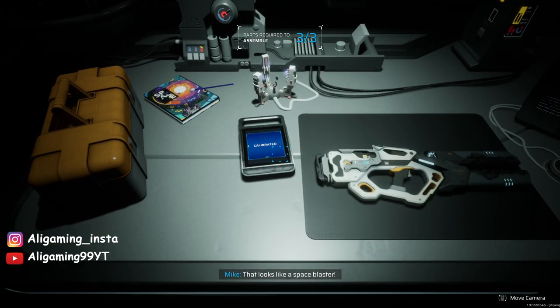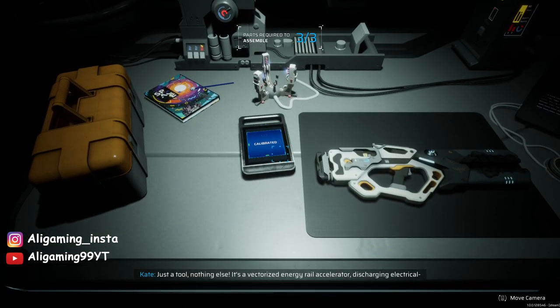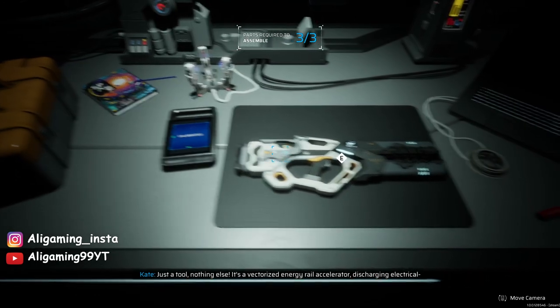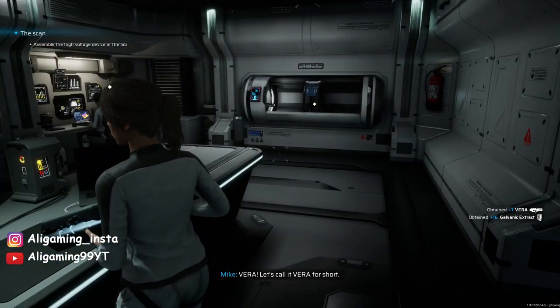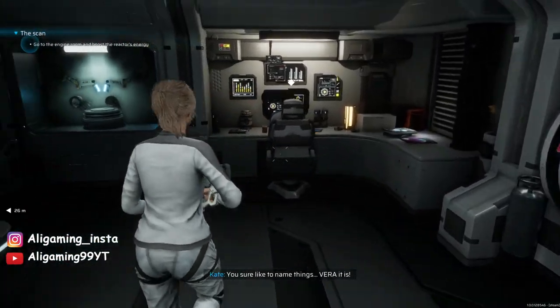Looks like a space blaster. Just a tool, nothing else. It's a vectorized energy rail accelerator, discharging electrical... Vera! Let's call it Vera for short. You sure like to name things.